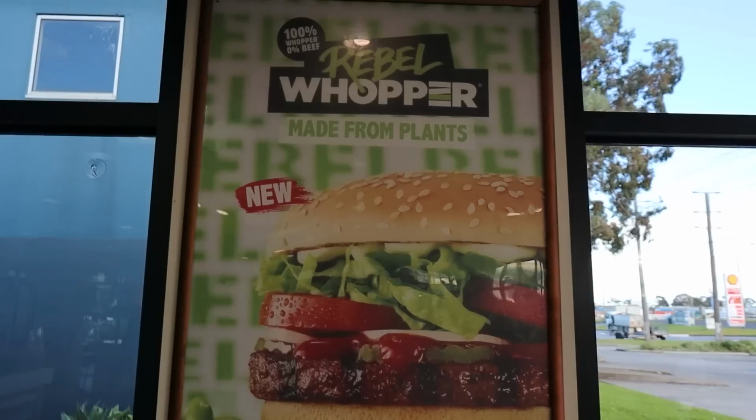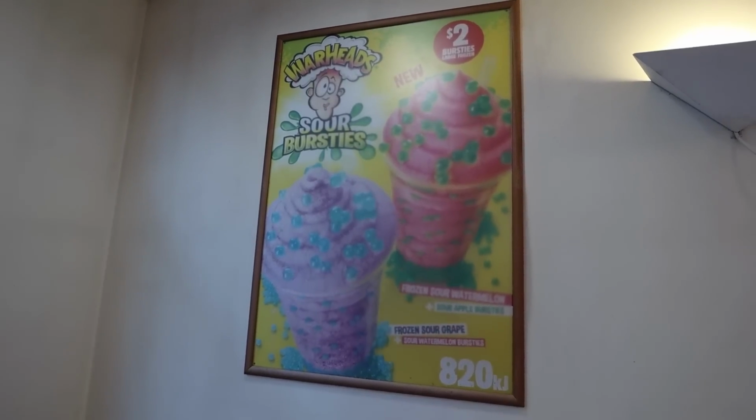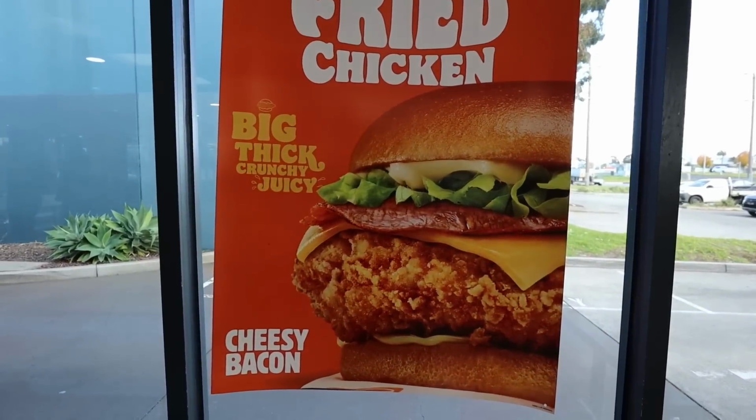We also got the Rebel Whopper, which is a vegan burger. For you vegan fans out there, we're gonna try it and let you know how it is. You can also get vegan cheese, which is crazy. The large frozen sour grape drink, the Warheads one, because it looks very funny. And of course, the spicy fried chicken. And our food is here.